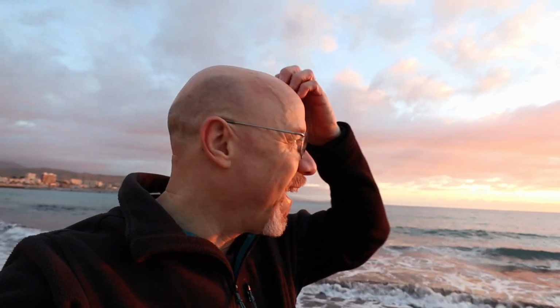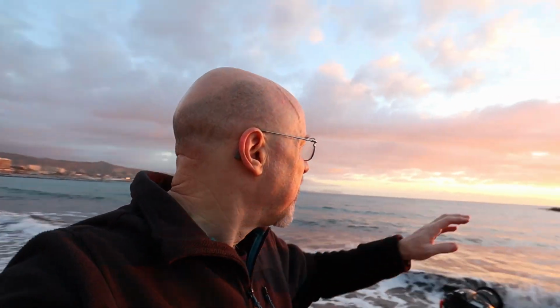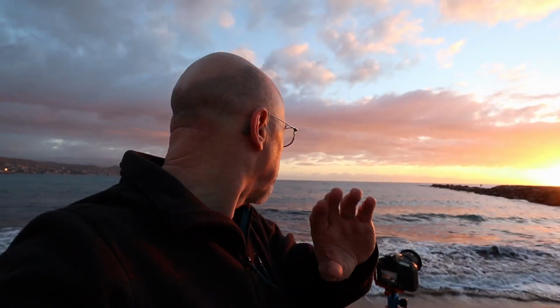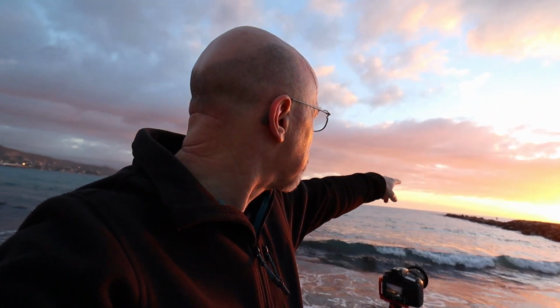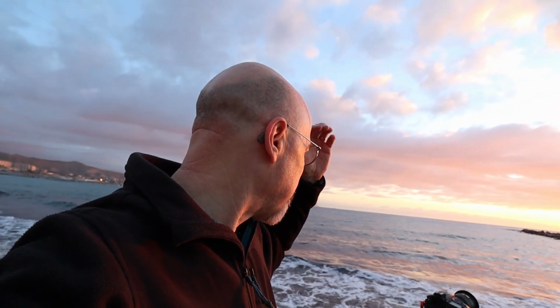Almost missed it. I could see where there was a potential scene. I had to run to get here and get set up. Basically the sun's rising over there, really nice colours in the sky. I've got the beach coming in lower left, curving around to the breakwater and out, and there's some people fishing out in the breakwater out there. It kind of rounds the scene off quite nicely.